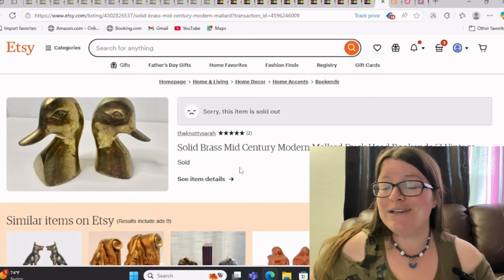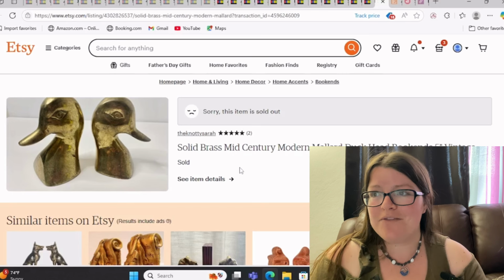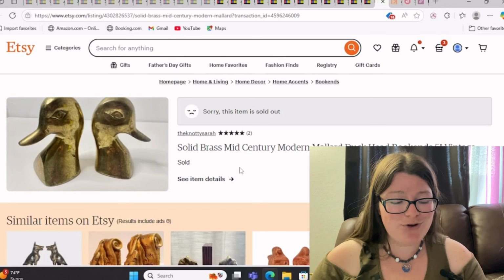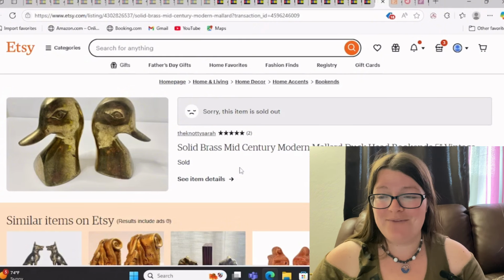And this item sold for a little bit more than I had it listed on other platforms. I had it for $25, I believe, on the other platforms, and it sold for $28.95 on Etsy very quickly. And profit is hard to find on Etsy, so I think I did it, and my profit was $21.65 on this.